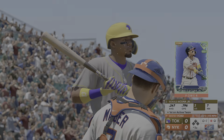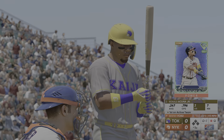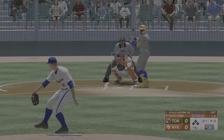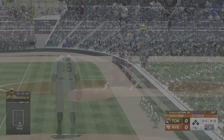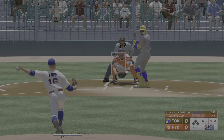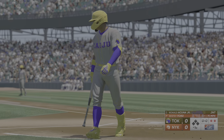Ronald Acuna Jr. batting with one down, takes a strike. Sitting .247, three homers, 7 RBIs. Almost on the warning track. He's got a lot of speed, too. Chris, the tools for Acuna, the one thing that jumps out for me: power, and power to all fields. I love his right center field pop, and we saw him in the All-Star game a few years ago. He looked nicely done, Whitey, hitting home runs that direction.